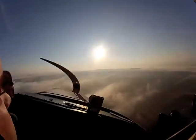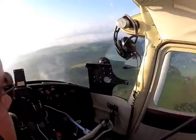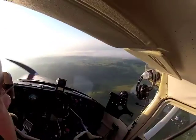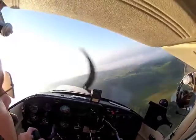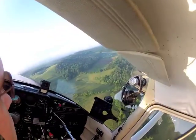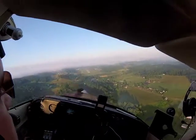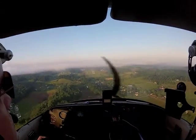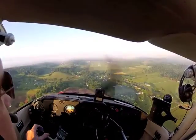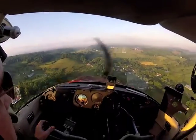Greenville traffic, Skyhawk 44 Echo, right base, runway 23 Greenville, full stop. Echo's turning short final 23 Greenville. Alright, with 30 degrees flaps, we're gonna slip it, so right aileron, left rudder. Once we're lined up here, I'm not very good at the slipping deal, but it's working.